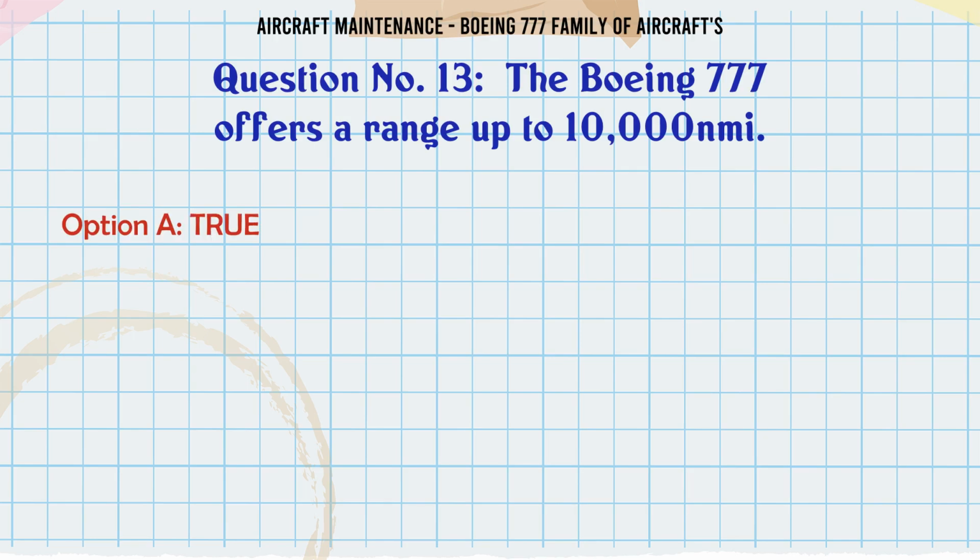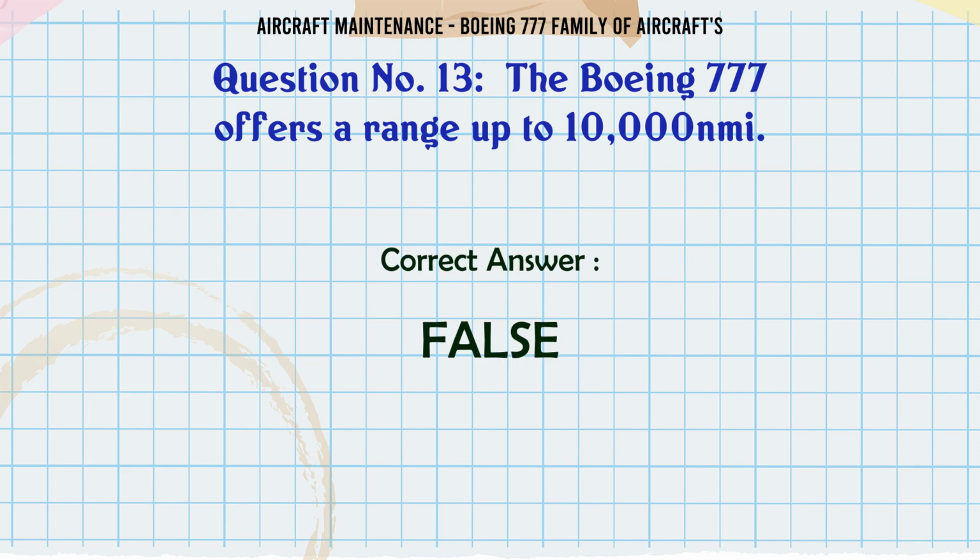The Boeing 777 offers a range up to 10,000 mi. A. True. B. False. The correct answer is false.